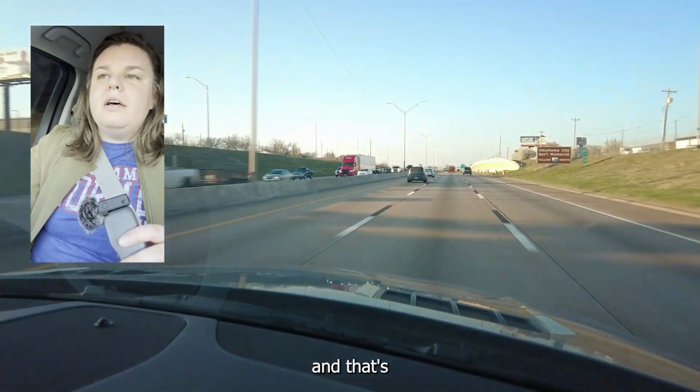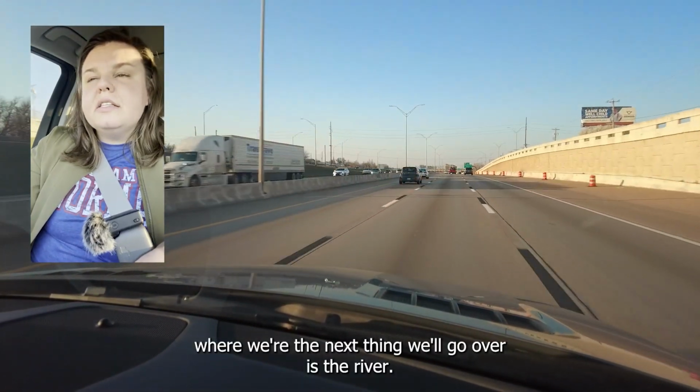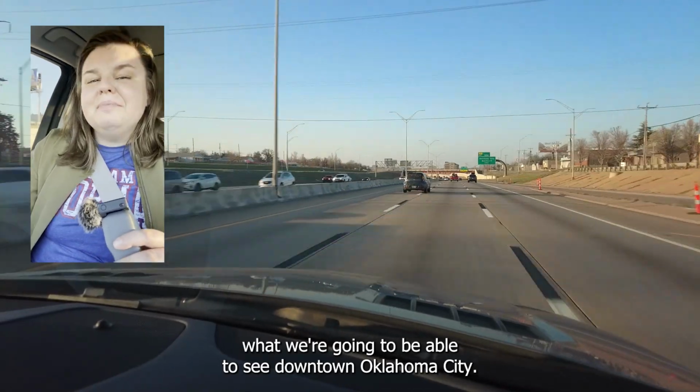The next thing we'll go over is the river. So we're about to drive over the river, and from there we're going to be able to see downtown Oklahoma City.